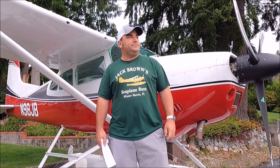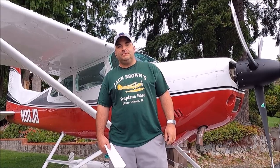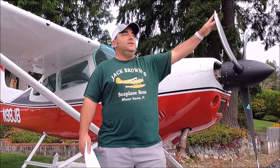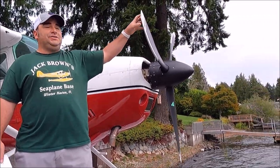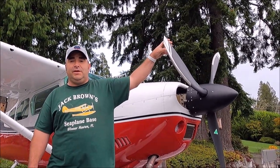So here we are with Andy. He's one of the owners of the 185. What can you tell us that is so special about this airplane? Well, there's a lot of great things about the airplane in general, but the prop specifically, I think the main benefit of it is lightweight. It's much lighter than a standard seaplane prop, which allows you to carry less ballast in the tail, which we actually have none, so it increases the useful load of the airplane.